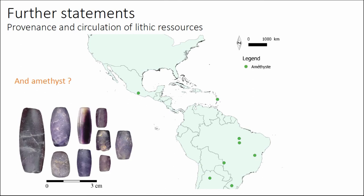As for amethyst, lastly, it is also interesting to search for localities capable of furnishing dark violet and several centimeters long crystals. If amethyst is identified in Martinique, it is only very small crystals and with a very light color. Nothing to compare with the beads found in the archaeological record. This mineral, widely found in the site, is also pointing to a distant provenance out of the Caribbean arc.